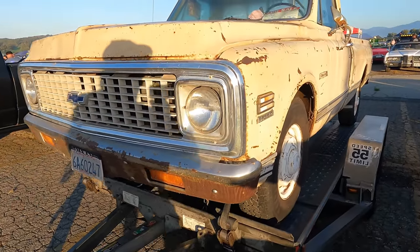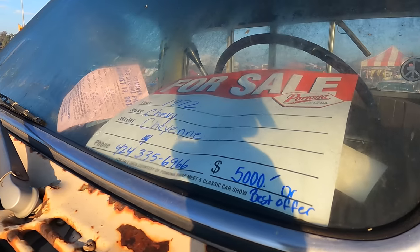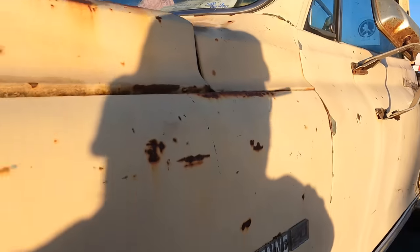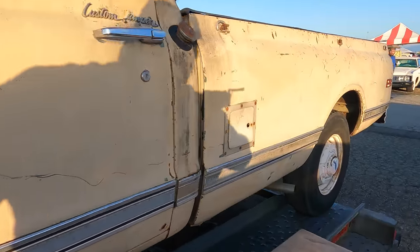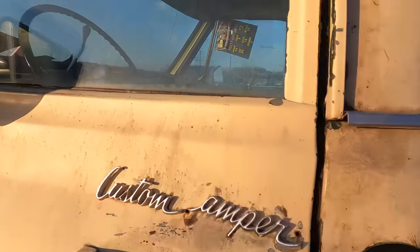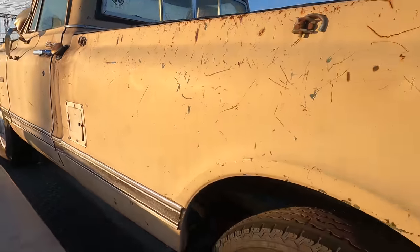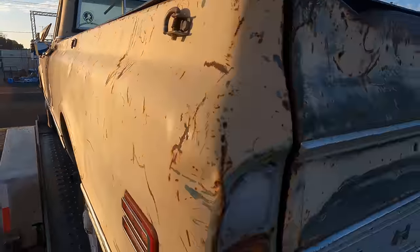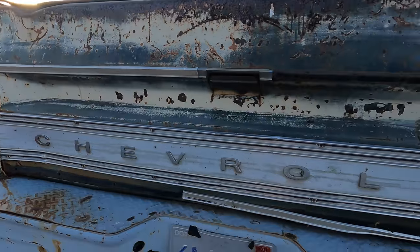Got a Chevy Cheyenne C20. $5,000. All your info. Has seen better days. Looks like, I don't think it's eaten through. I think it just has surface rust. This is a camper model. Usually the camper models are in a little bit better shape because a lot of times they had a camper for many years. Needs a little tailgate help.